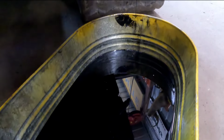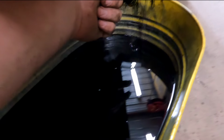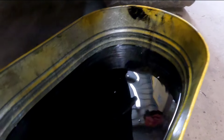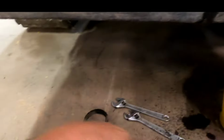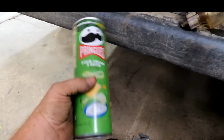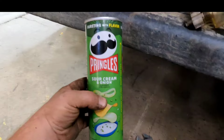So the oil is almost empty. Still have a little stream still coming out. Just waiting on that. So anyway, back to the Pringles can. For those of you that don't like Pringles and you own a Bobcat or any other real pain in the butt oil change machines, you might want to like eating some Pringles more often.